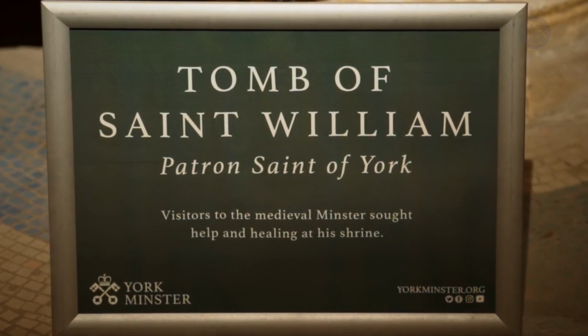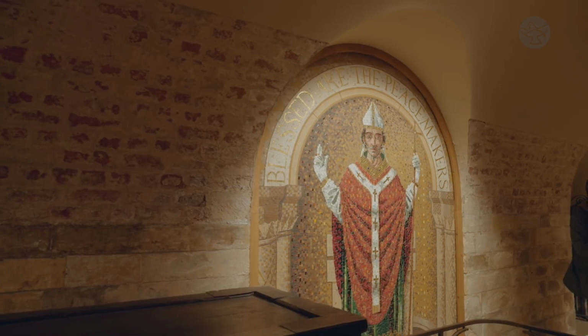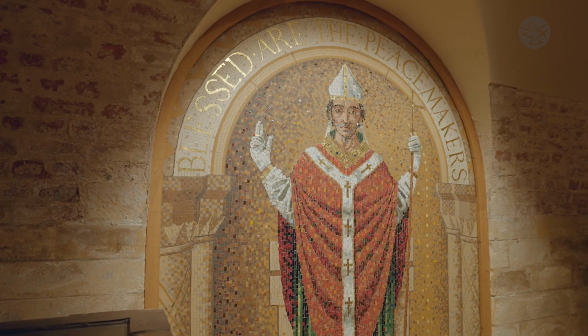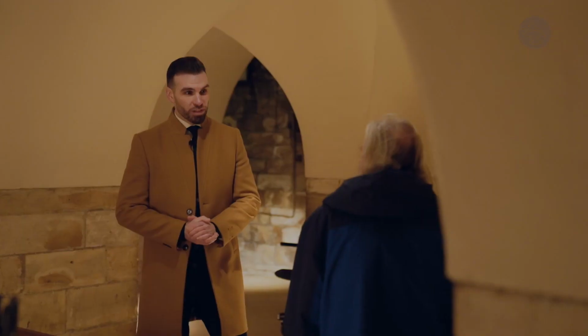We don't have an exact birth date, but we assume sometime in the 1090s. He was very, very well connected. He was definitely an aristocrat. He was probably a great-grandson of William the Conqueror by a rather roundabout route. Really? Yep.